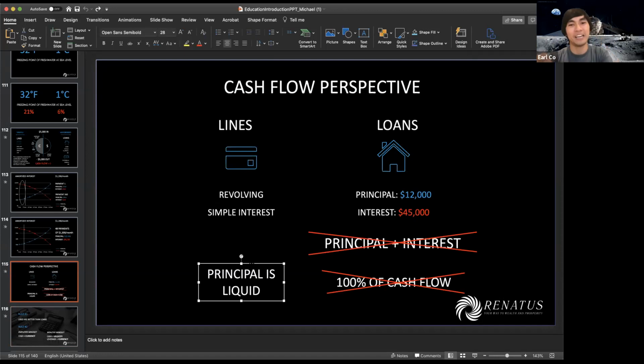No, exactly. So the flexibility is one. You got that little bit of security because you got a cash, quote unquote, cash cushion. And so it's two-way, that's important. And then the fact that it's not front-loaded interest. It's simple interest on an average daily balance. Since it's not compounded over the 30 years, it's cheaper in that sense.